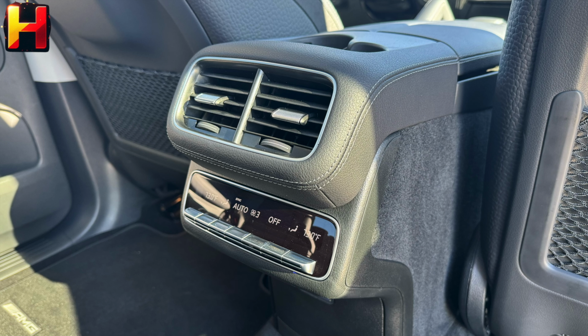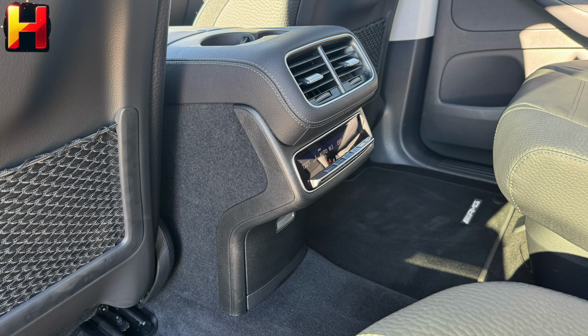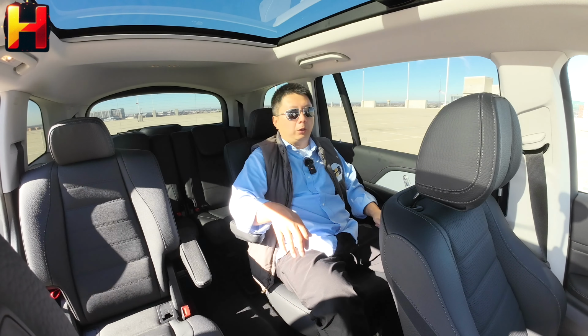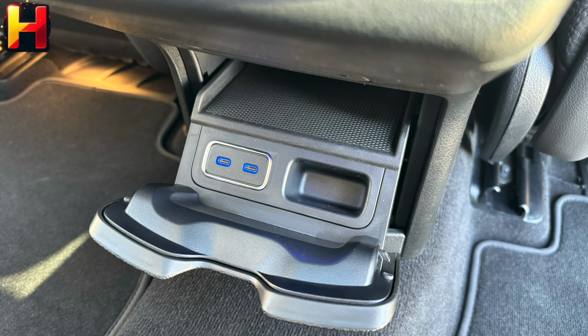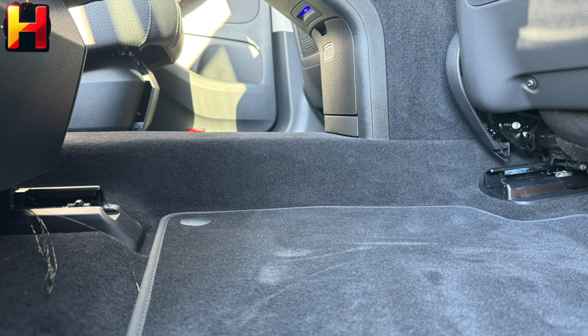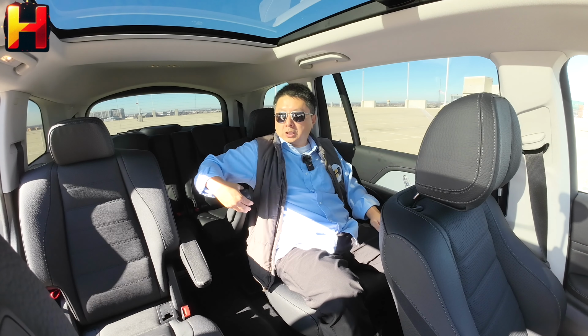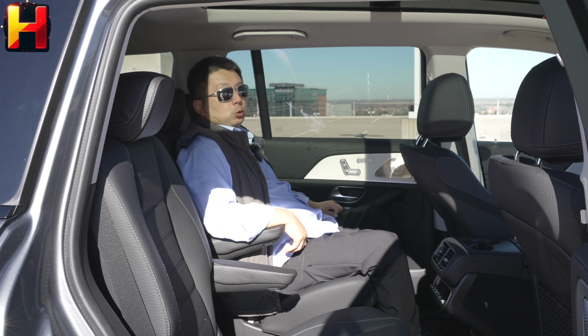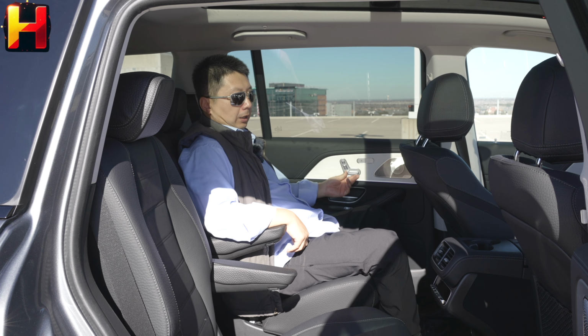The GLS comes standard with 4-zone air conditioning, and even the rear air conditioning is 2-zone, with vents behind the center armrest box and on the B-pillar. Opened up the cover, there are 2 Type-C charger sockets underneath. The center floor is relatively raised, and the armrests on the 2 second row seats are height adjustable, which is very nice.